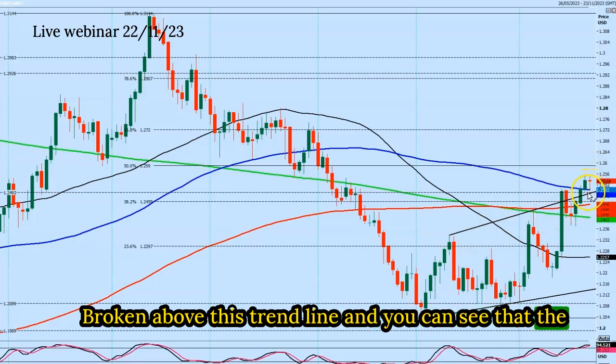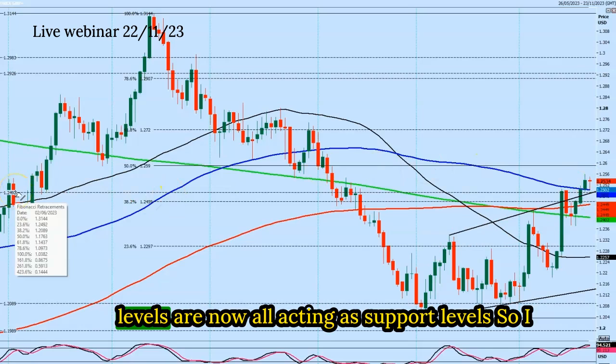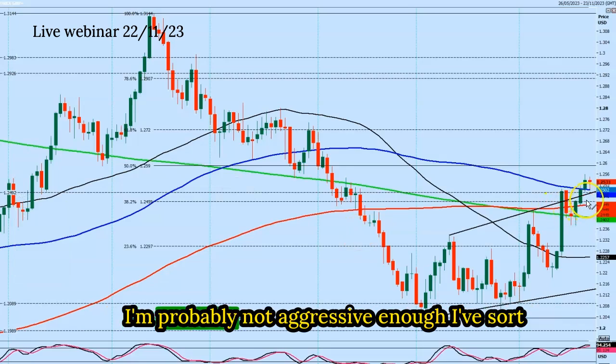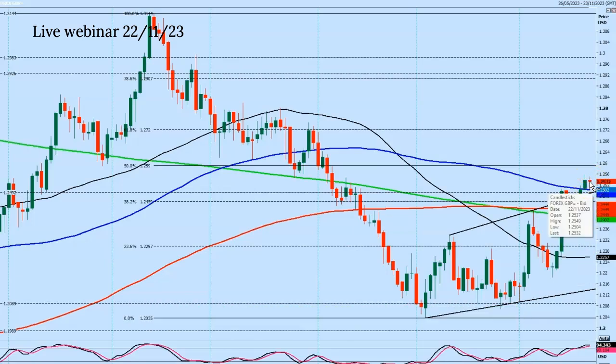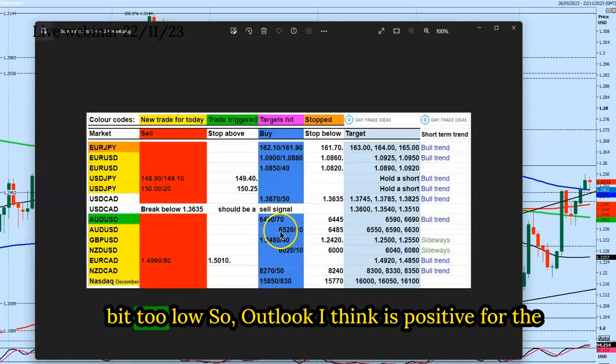And you can see that the trend line, the moving average, and the Fibonacci levels are now all acting as support levels. So I probably should have my buy level a little bit higher. I'm sort of just down here. Certainly I should have had it at 124.90 today, and I was just a little too low. I am 124.60.